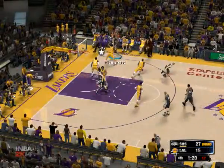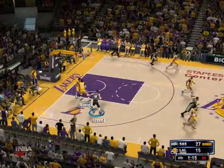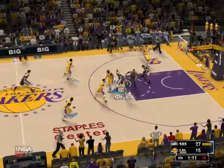Ginobili kicks to Leonard. Launches a 3. A rebound by the Lakers. We've got 1:13 left in the fourth quarter.